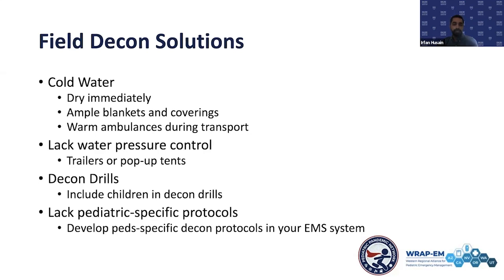The most important thing EMS agencies can do, though, really is to develop PEDS-specific decon protocols in conjunction with local partners like the hazmat team, and then practice them through decon drills that include children.